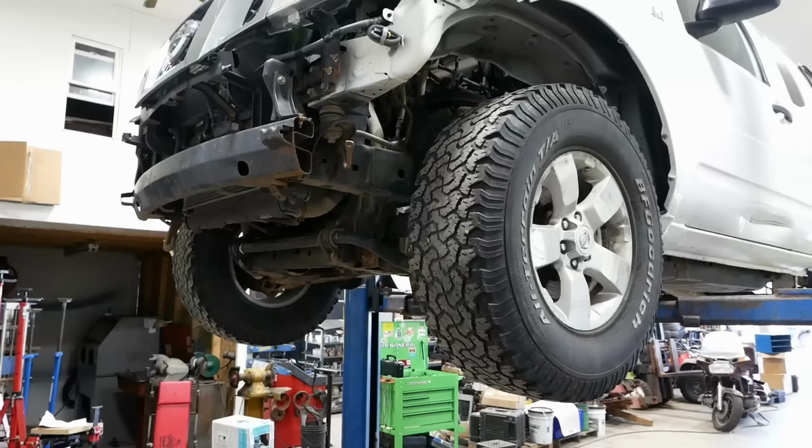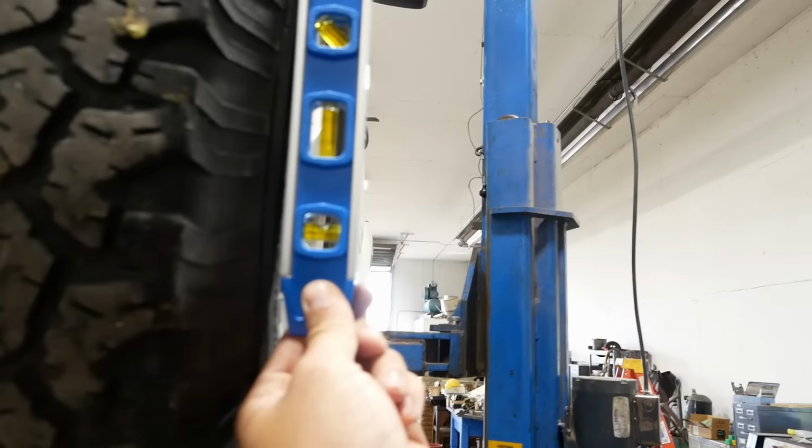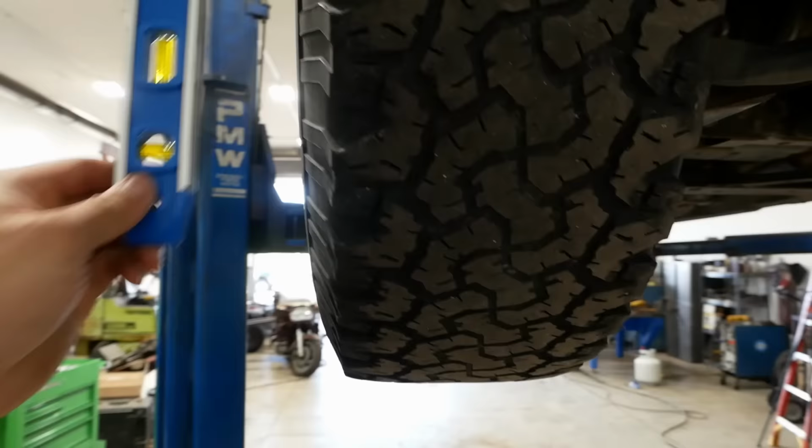The big unresolved issue is the camber in the front end. So here on the left side, it's cambered out at the top. See the gap at the bottom of my level? That's how it should be. Over here on the right side, it's actually opposite. See the gap at the top? So it's cambered in at the top, negative camber.